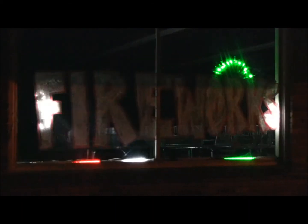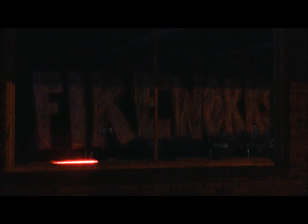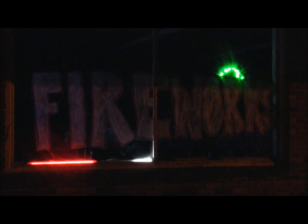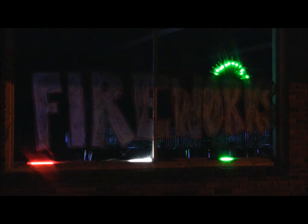So there you see, we've had one set of 5 snowfall lights in the word fireworks. So we've got F, R, W, O, and S lit up. And you'll notice they're firing all at slightly different times. It makes it a little bit more interesting and attractive to get people to come off the street and into the store.